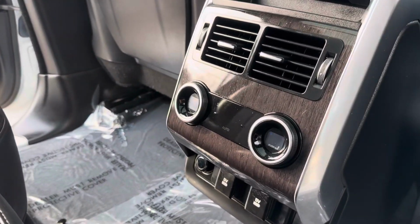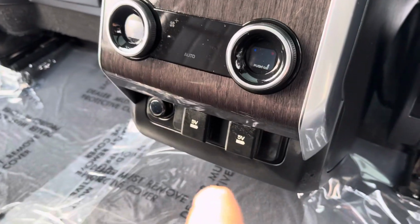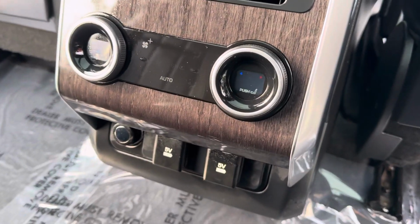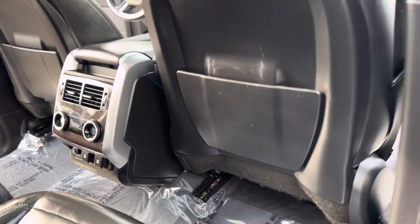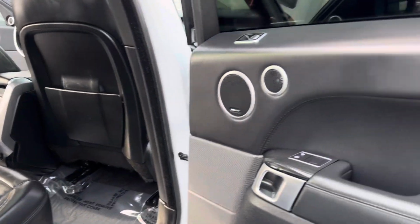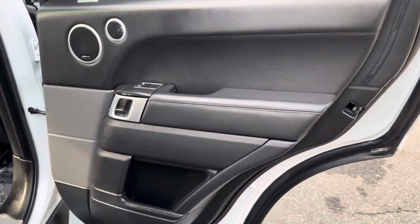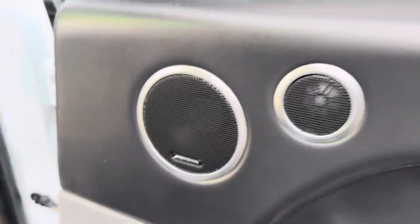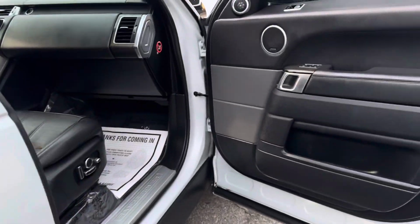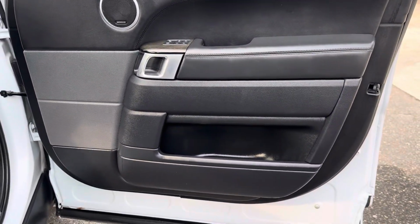Rear climate control in the back. Power outlets at the bottom. It does have rear heated and cool seats. That's your passenger side rear door. Surround sound system by Meridian. Passenger front door.